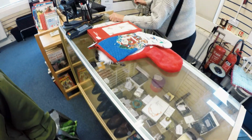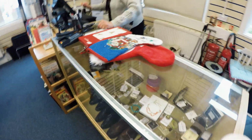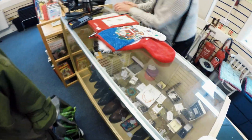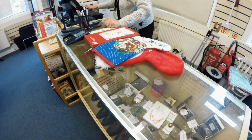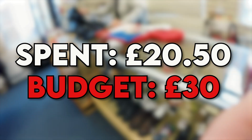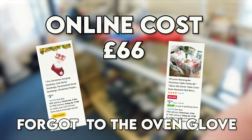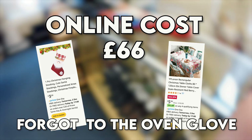But on top of that, I think there was also a little bit of confusion on the price. The tag wasn't properly written and she only charged us 50p for this oven glove. So that's a pretty good win, I think. So in total in this charity shop, we bought 4 items and spent £3.50. And that leaves us with just £9.50 left of our budget for the final charity shop. And online with the stockings and the tablecloth, this would probably take us to around £75.